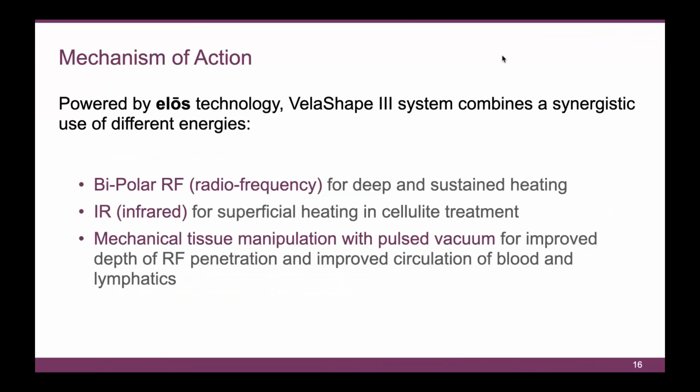So it uses what we call ELOS technology. This is a combination of 3 things. We have the infrared, which is for superficial heating, the bipolar radiofrequency for the deeper and sustained heating, and of course it has a vacuum, which sucks the tissue at the same time as you are going through. Sucking it into the machine makes the energy penetrate deeper and better, but it also improves the circulation in the area, and of course the lymphatic tissue, which is more important, that lymphatic drainage.